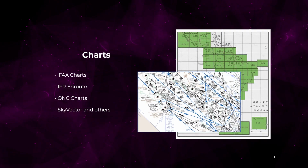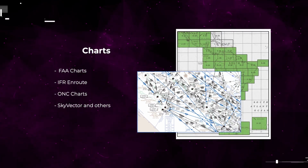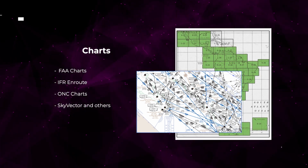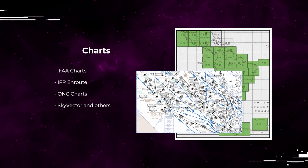There are several different options for charts for a flight to Central America. Let's take a look. The FAA publishes IFR en route charts that cover Central America, although lately they have begun to reduce the amount of information and detail that they contain.